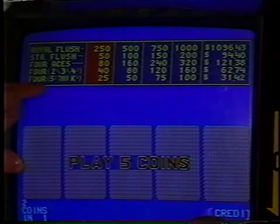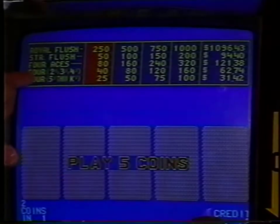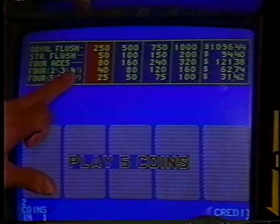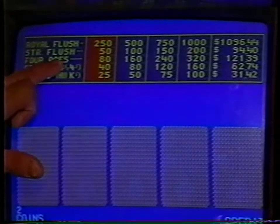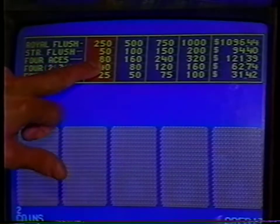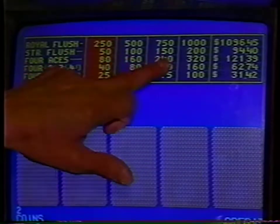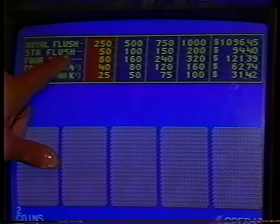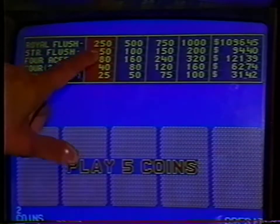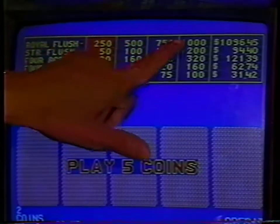Now if you get four fives through four kings with one coin in, you get 25. Four twos, threes, or fours, you get 40 for one coin. For four aces on this machine, you get 80, $20 for just one quarter. And if you want to play one quarter, two quarters, three quarters, God love you, that's your business. It pays 50 for a straight and 250 for a royal flush, the same as the last machine we were just playing.